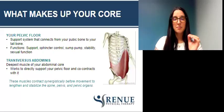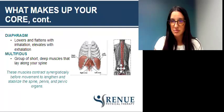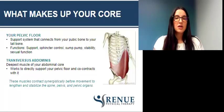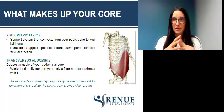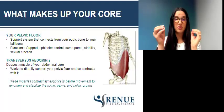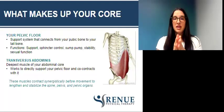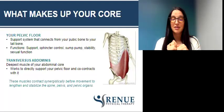And then the back muscle, on this next slide, you'll see it's this muscle that lines the spine. So if all of those muscles are working properly, think that the pop can is closed. So the integrity is good. You can't move it around a lot.